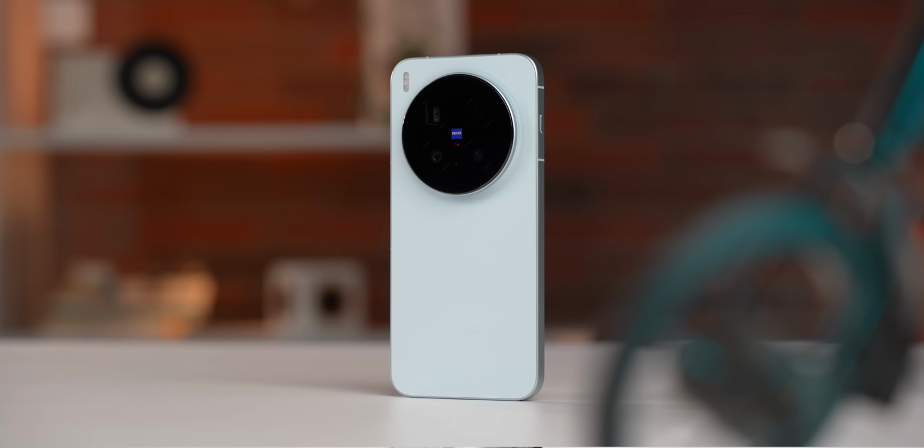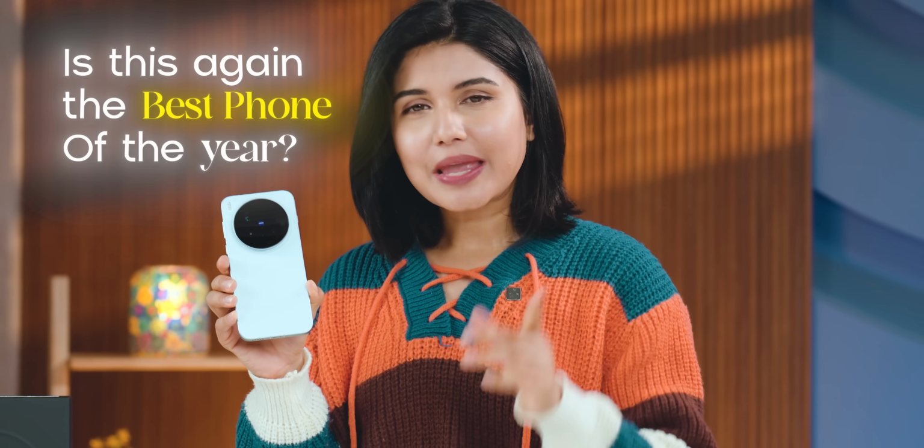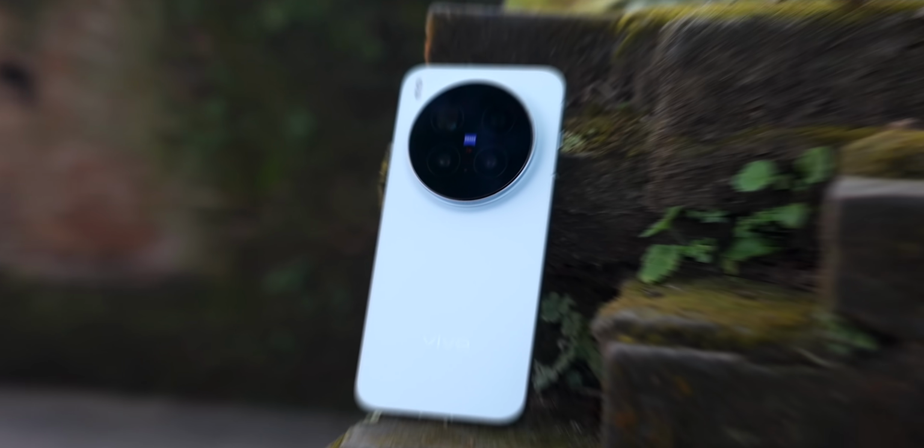Now, if you remember, the Vivo X200 Pro was considered the best phone of the year by many because of how ridiculously good its cameras were. And I think this year with the X300 Pro, Vivo has not made huge changes, but honestly for the right reasons. There are small yet meaningful upgrades in just the right areas. But the big question is, is this again the phone of the year? And will it make me switch from my Galaxy S25 Ultra to this as my daily driver? Well, let me tell you all about my experience in this video, so let's get started.